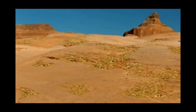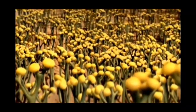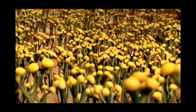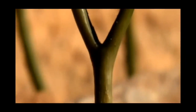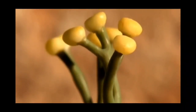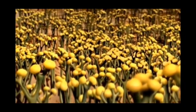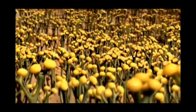But some forms of life have gained a foothold in this furnace. The first pioneering plants. Cooksonia has a unique survival strategy. It's the first plant to send shoots upwards, trapping extra light to help it grow. This basic design will eventually lead to our tallest forests.